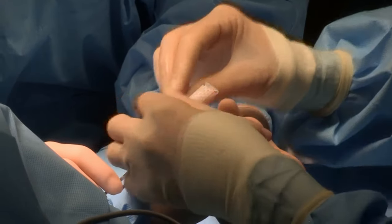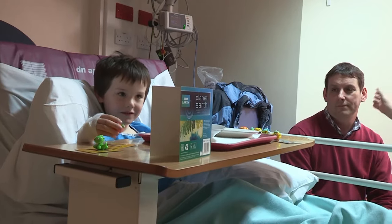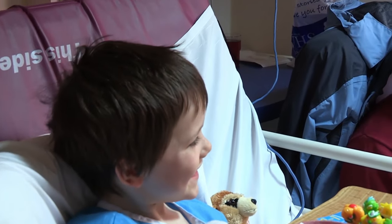Finger fixed and dressing on. The operation's all done. Everything went very smoothly. He'll be able to go home later today as soon as he recovers from the general anaesthetic. 2 hours later, Benjamin's awake, looking happy. And it's time for Dad to offer some more words of comfort.